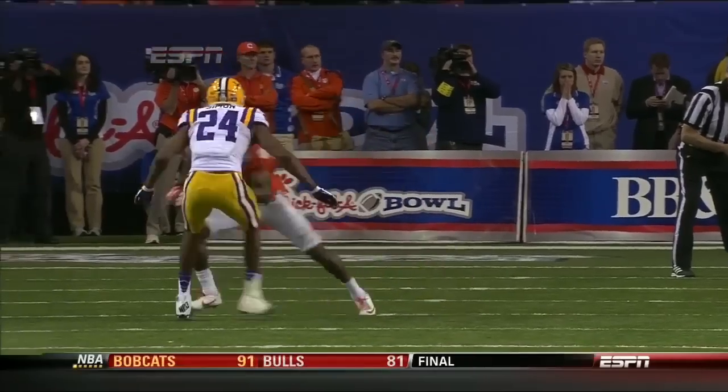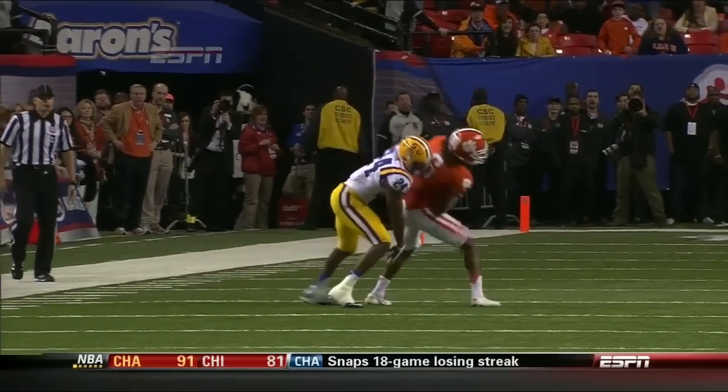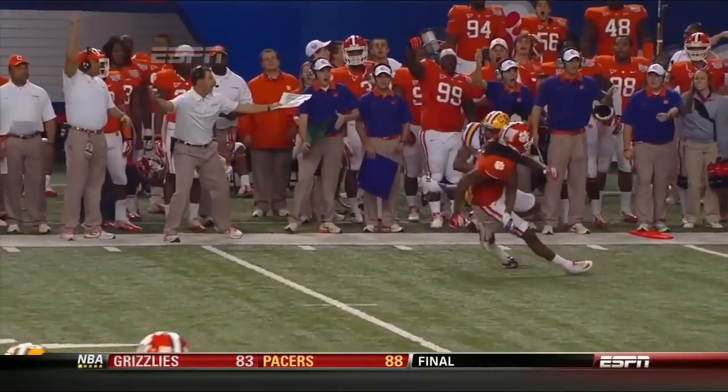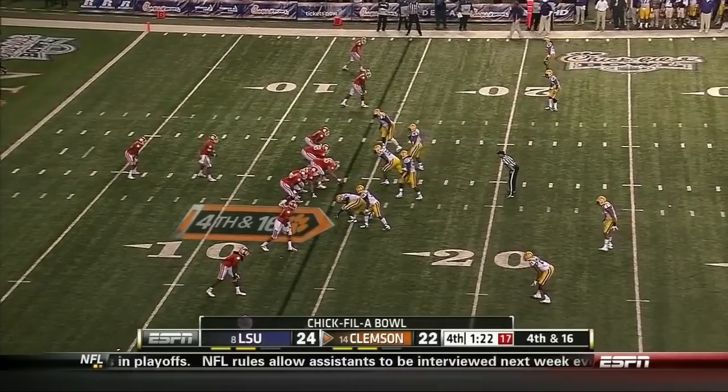This is pass interference on number 24. Yeah, you've got to call that. The hand went up to the face. It turned around the receiver. And if Simon doesn't make that contact, I'd be surprised if LSU tries to free up a 6th man here.